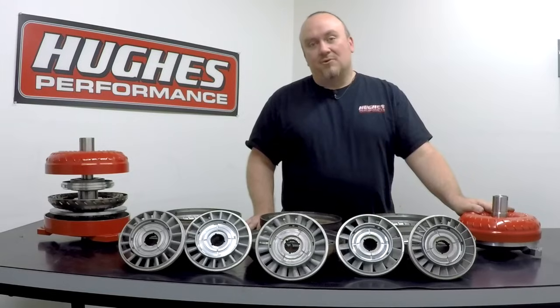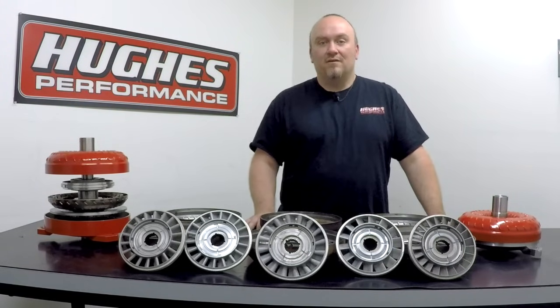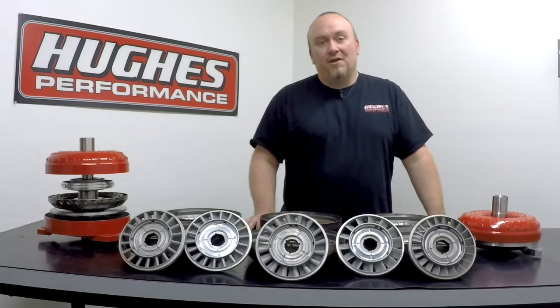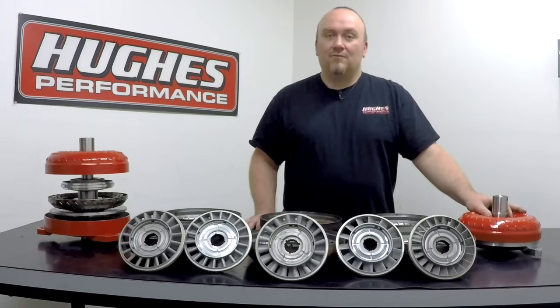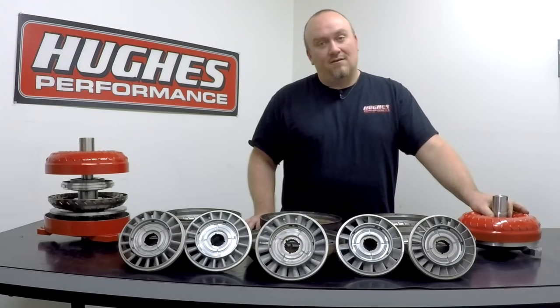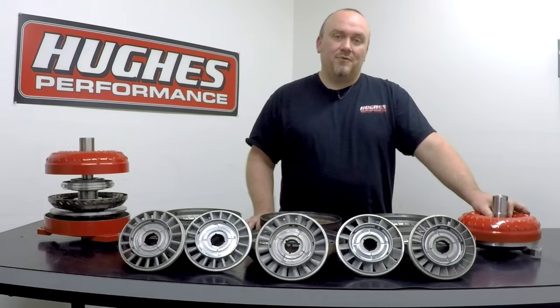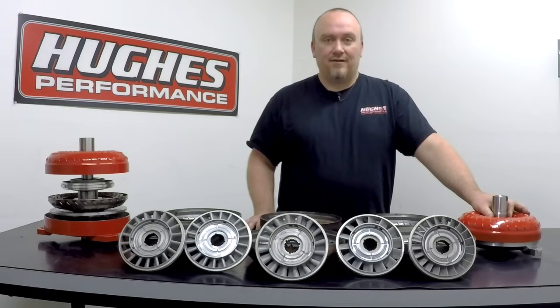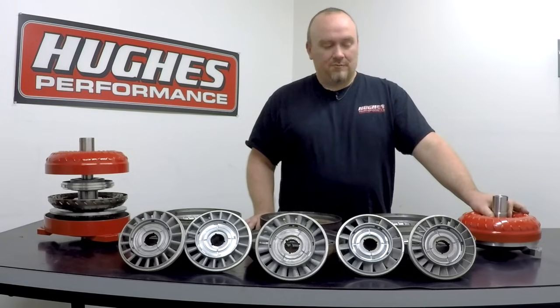If you bought a torque converter that has an advertised stall speed rating of 4,500 RPM and you can only foot brake it to 1,800 RPM, that doesn't mean that the converter's built wrong or in any way defective. That typically means that you have an engine that doesn't make a lot of low-speed torque, or you have a lot of ratio between the transmission low gear and the rear axle ratio. And again, that's one of those things that it's just not a good indicator of converter performance or function.